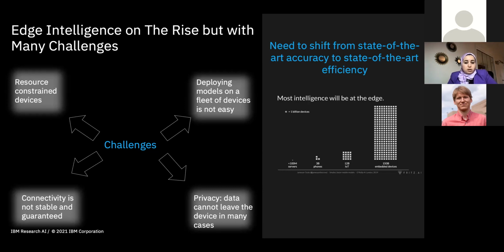Edge intelligence also comes with various challenges, such as resource-constrained devices: CPU, memory, power, etc. The difficulty of deploying models on a fleet of devices, and also the instability of network connectivity, which is often not guaranteed. And also the fact that data cannot leave the device in many cases for privacy and security concerns, for instance, in the domain of healthcare.